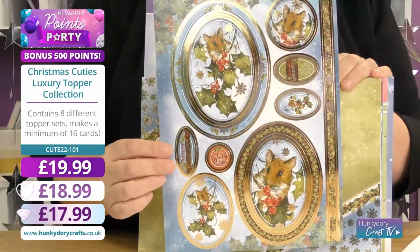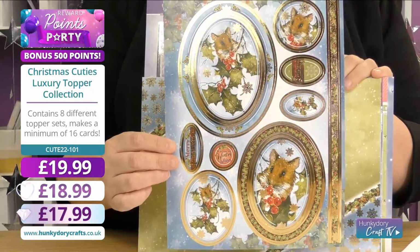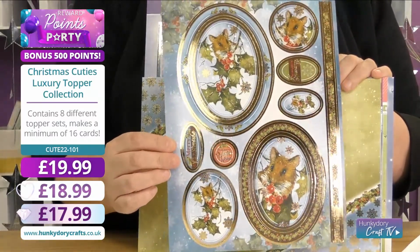Not one for Natalie, this. She's not really a mouse person, are you? I'm really not. Anything smaller than a guinea pig, I just can't.